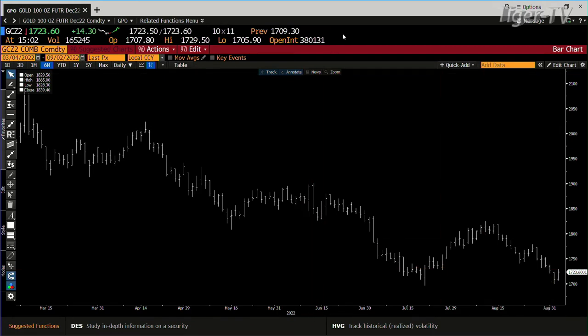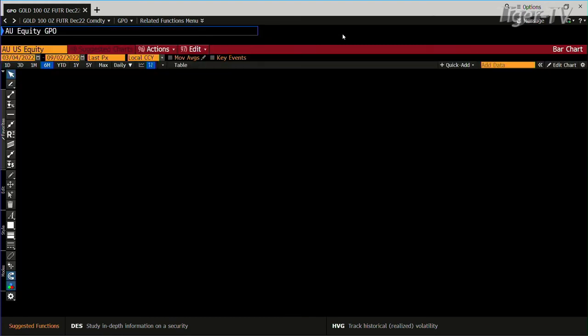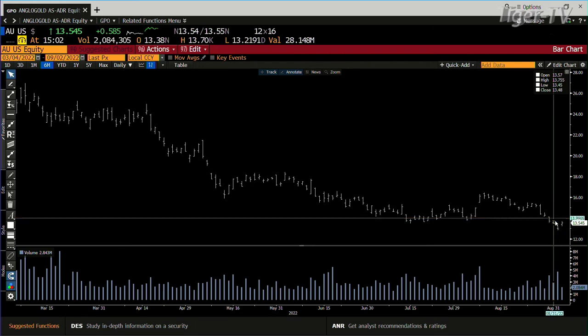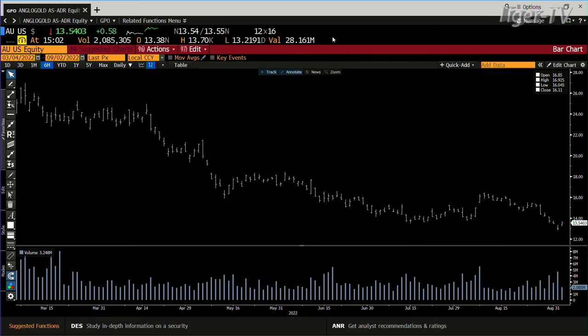What has happened, though, in some of the gold equities, we have a couple of TriStar Dojis, which are very hard to do. Anglo Gold is one of them. A TriStar Doji is three Dojis in a row with a gap down plus a gap up. That is a very powerful sign, folks.